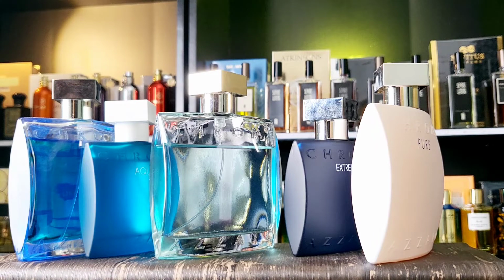Now the longevity on my skin is on the weaker side. Okay, I would say maybe half a day, 3 or 4 hours. I wish it could last longer, maybe like 5 or 6, but to me it's like 3 or 4. And I don't remember how the performance was when I first bought it a year or two ago. Anyway, if anybody has one of the older bottles, if you could let me know how's the longevity and projection.